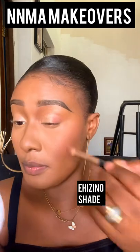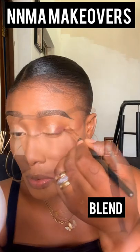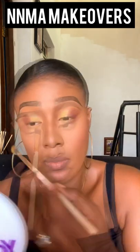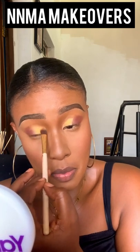I love it. I do love it. It's a really good eyeshadow primer. It helps to hold the eyeshadow together in one place and give it a very neat and flawless finish.